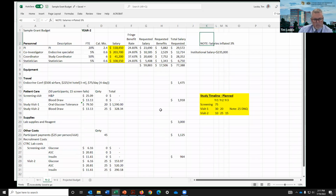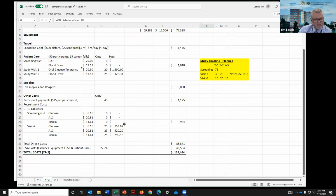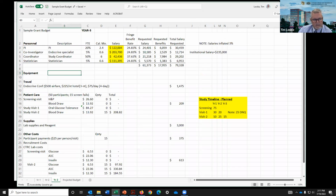Very similar for year 2. I inflated my salaries by 3%. The calculations are the same. I went through the second year of my budget, how many of these things are going to happen at these different screening and visit experiences, built up the dollar amounts, and created my year 2 budget. Year 3 is the same way. Salaries are inflated again, 3% over year 2.